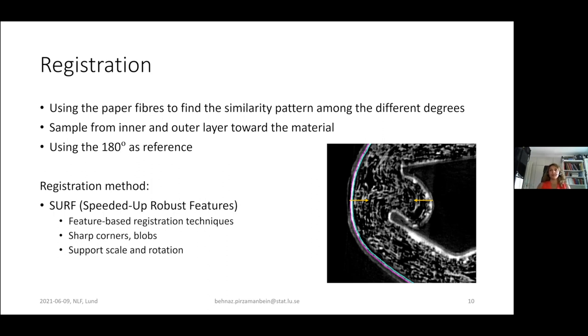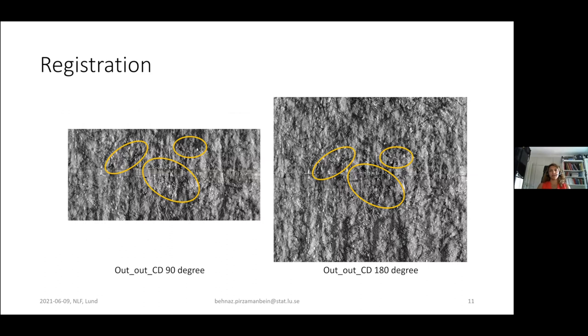To make it a bit more understandable, I now project them in these 2D images. Because the registration, the transformation, is happening in 2D space, I again unwrap the folded image into a straight image. The one on the left is for the 90 degree and the one on the right is for 180 degree. And I try to show some parts that are easy to see with the eyes that they are similar.